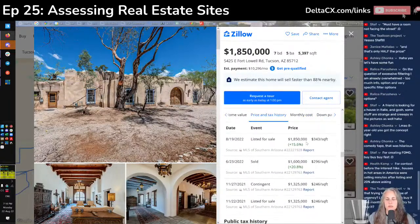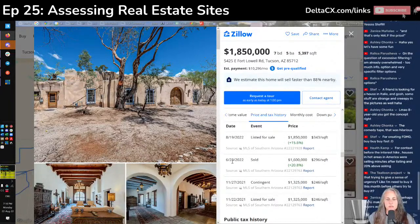Price and tax history. This was sold in June for $1.6 million. So someone's just flipping it? That's weird. So you can see it's interesting because in America, they give you a lot more data, but they assume that you understand the data and that the data is somehow meaningful to you. The data is meaningful to me if you start digging into it, because that means this house was sold 2 months ago for $250,000 less, and now someone's just trying to make $250,000 by reselling it.